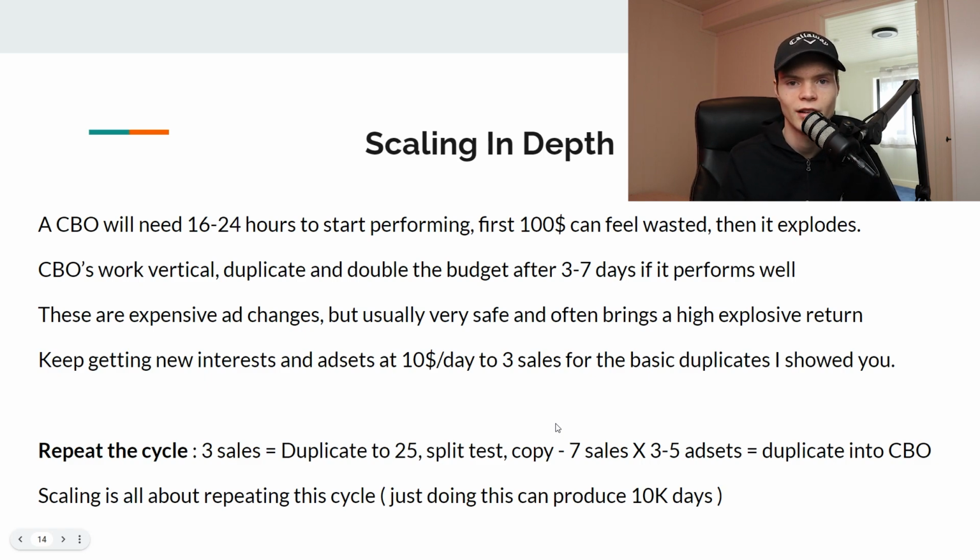Then you're going to milk your ad set until you have 7 sales in 3 to 5 ad sets. And what you do after that is you duplicate your best performing ad sets into a new CBO. Scaling is all about just repeating this cycle and just following this strategy only without any more information. You will be able to make $10,000 a day, if not even more. But it's super important though that you have a good product that fits Facebook.